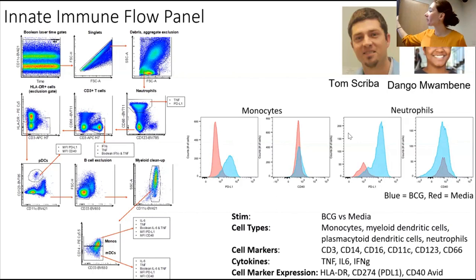For some reason the cursor isn't showing up on the screen, but basically what you can see here, blue is BCG, red is unstimulated, and you can see that when we do stimulate, there is a shift in the amount of expression of CD40 or PD-L1. And this is monocytes and neutrophils that are shown here. And this is the summary down here in the corner of the gating strategy that we did.